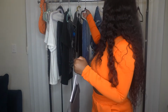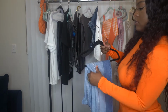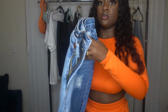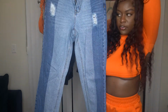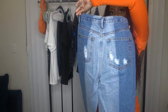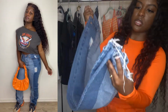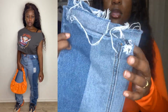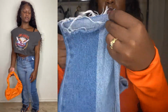Top, right? And then for the jeans, I decided to pair them with these mom jeans, which is half dark denim, half light denim. Very, very cute. Have a little bit of distressing, very minimal, some on the butt. And then the bottoms of the jeans are just cut any kind of way. If you guys can see that, it's like a little extra piece right there. Thought that was cute as well.